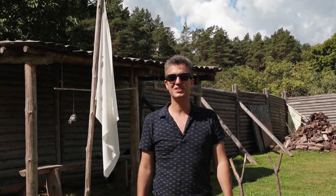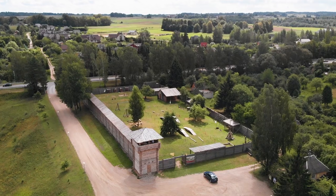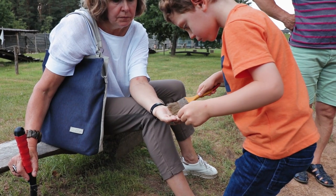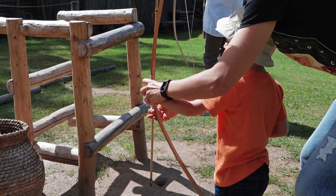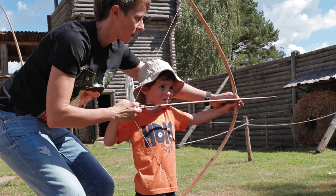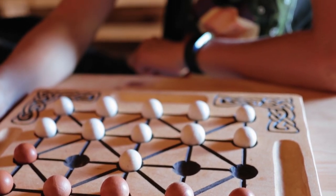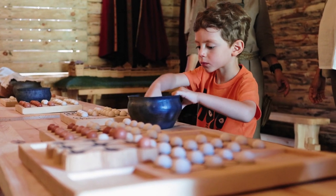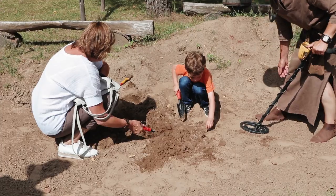We are now visiting a castle, a reconstructed castle actually. I think it's meant for kids to be able to see how life was before technology and tablets and phones and computer games. So we'll let him play around a bit with old timers' toys. Let's see if he enjoys it.